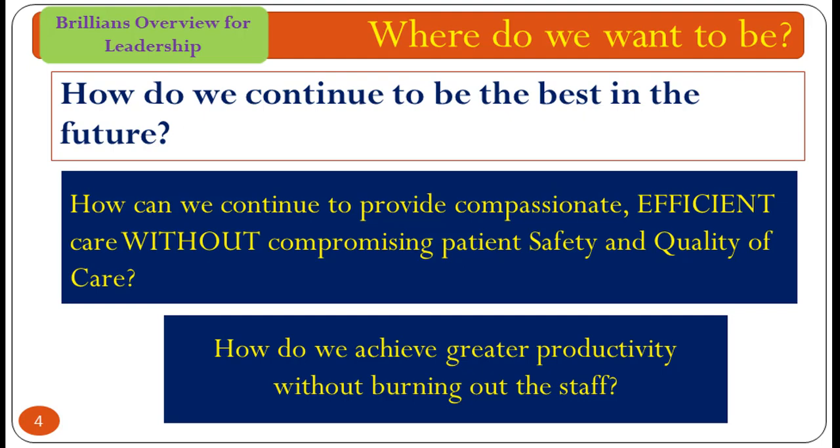How do we continue to be the best in the future? How can we continue to provide compassionate, efficient care, without compromising patient safety and quality of care? How do we achieve greater productivity without burning out the staff?